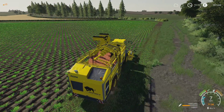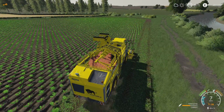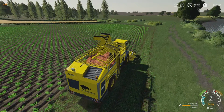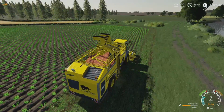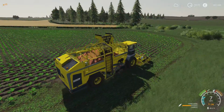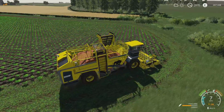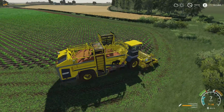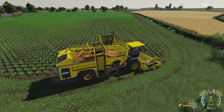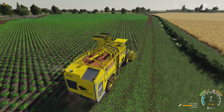If I do one load of carrots into the silo, then we'll do a load of soybean, then a load of carrot. The trouble is, I think the carrot harvester is going to fill up a lot quicker than the soybean one will. But we can work around that. A bit of multitasking never hurt anyone. Very pleased indeed.